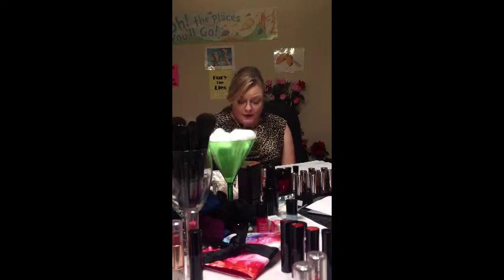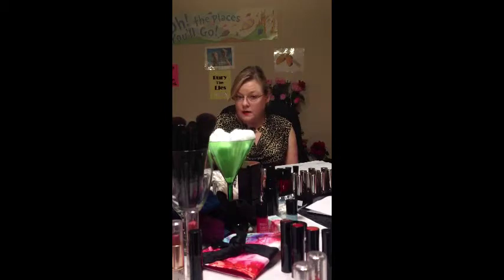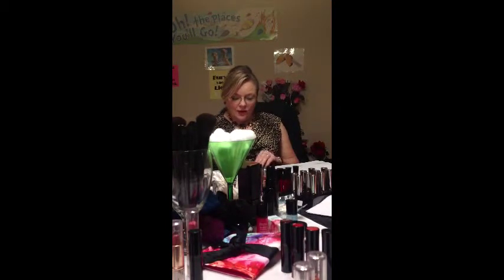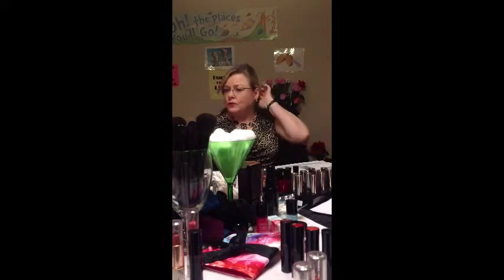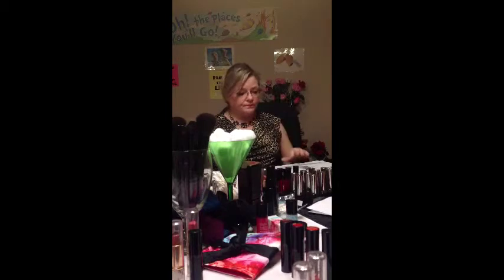The target customer is women who wear lip gloss. And believe it or not, you're going to find a lot of older women these days loving lip gloss. And a lot of women who really don't like a lot of color will love lip glosses.